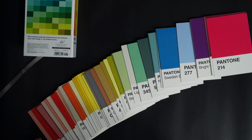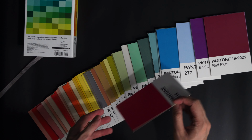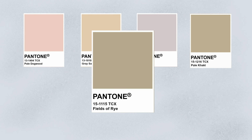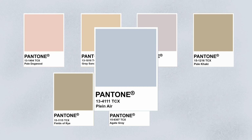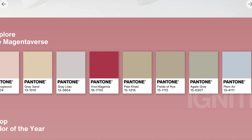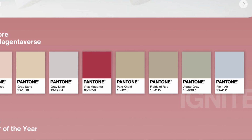The color palette, or the Magentaverse, is actually comprised of 8 different colors. Pale dogwood, gray sand, gray lilac, pale khaki, fields of rye, agate gray, plain air, and of course, Viva Magenta. Right off the bat, you can see that Viva Magenta stands out, as it should, but it stands out so well as all the other colors in the palette are quite muted. A good contrast indeed for that in-your-face vibe of Viva Magenta.